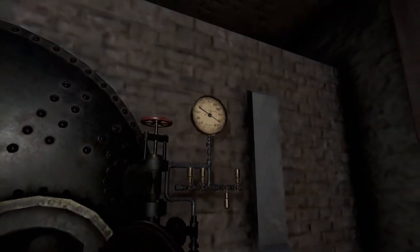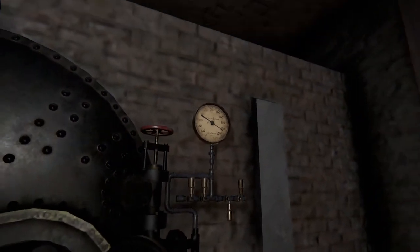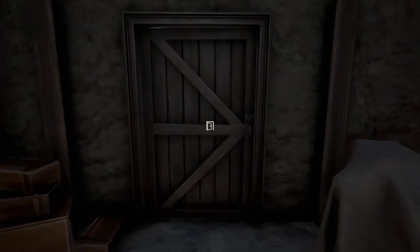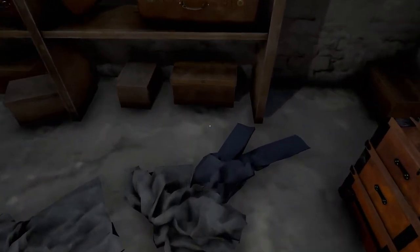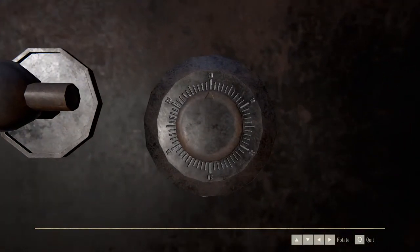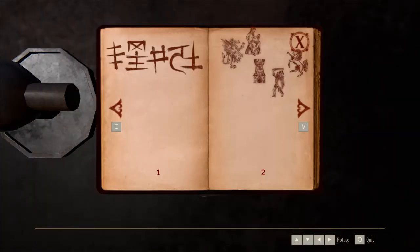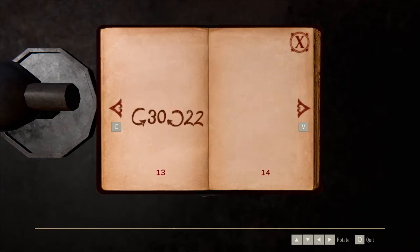Ha ha ha. Ah, silence. Glorious, glorious silence. What the hell? These are clothes. What the frick is going on? There's another safe. Hold on. There was a... all the way over here. 30 to the left, 22 to the right.